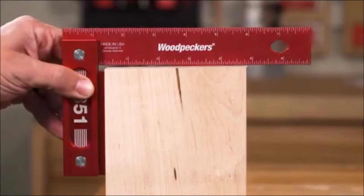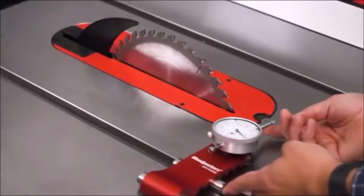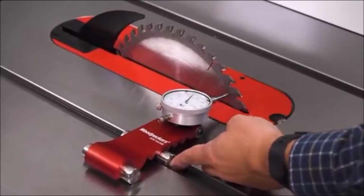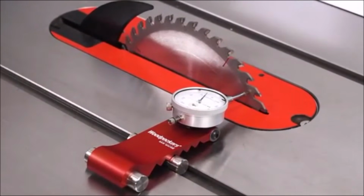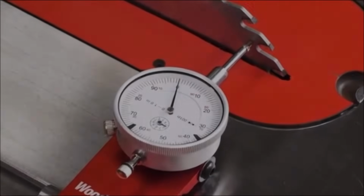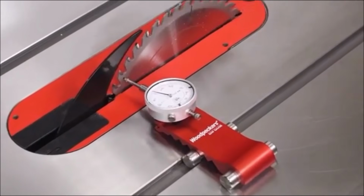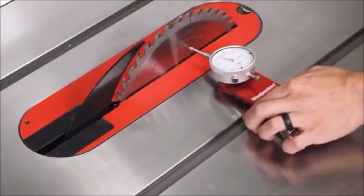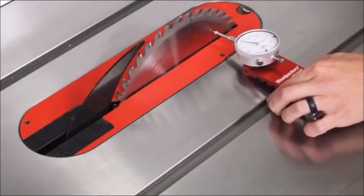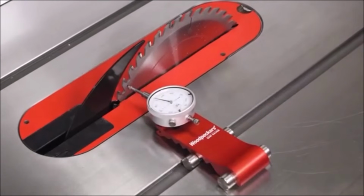Number 9. Woodpeckers Table Saw Gauge and Alignment Tool. A table saw is only as accurate as its alignment, and even a fraction of a degree off can ruin your project. The Woodpeckers Table Saw Gauge and Alignment Tool makes precision setup faster and easier than ever before. This ingenious gauge automatically adjusts to the width of your miter slot using a simple pin system. Just set the cradle pin onto the 2 small pins in the slot and you're ready to go.